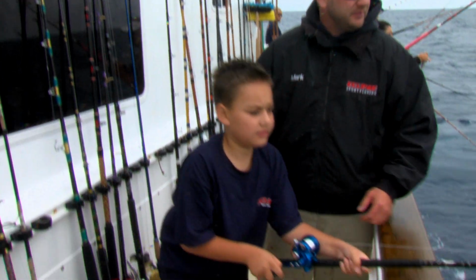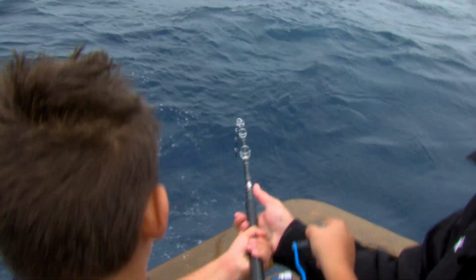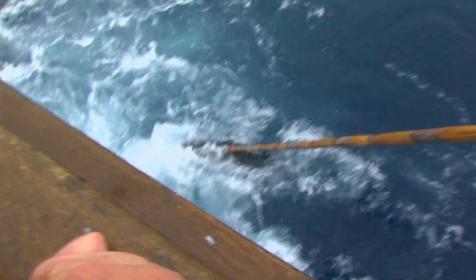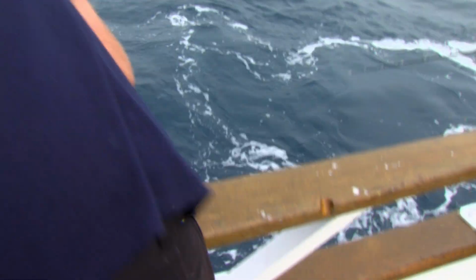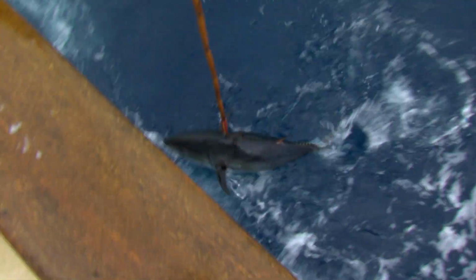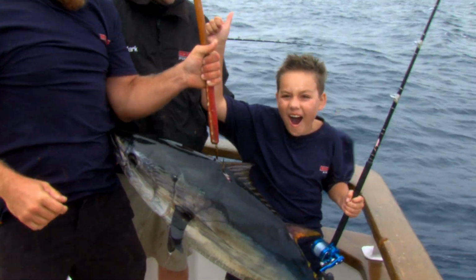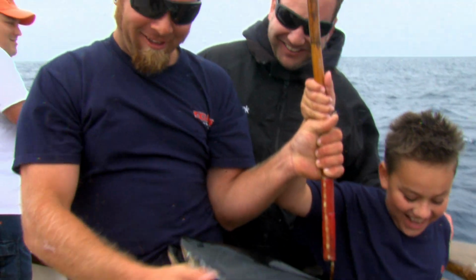Don't walk up to the bow. Turn the handle. Hold on. Turn the handle. Hold on to your rod. Oh, that's a big one. Come on, man. That thing's bigger than you are.